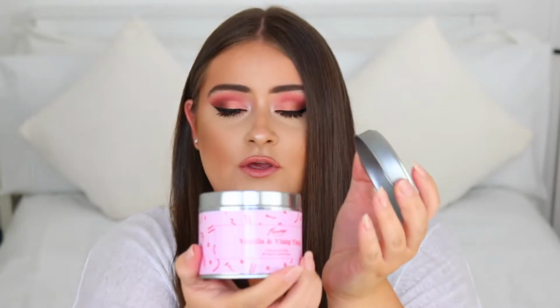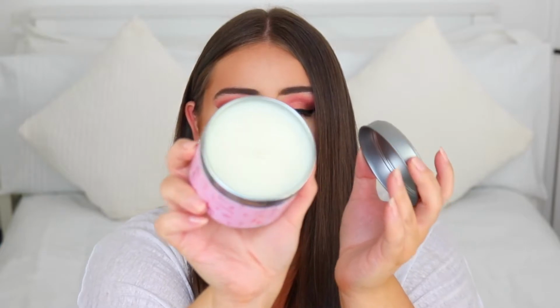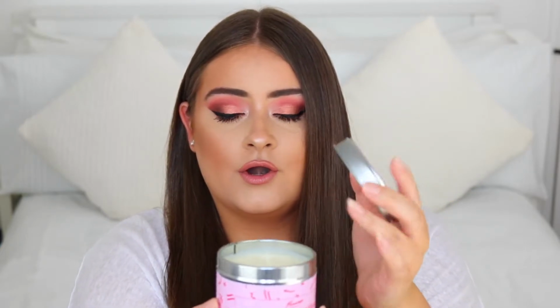I think it's really cute. The packaging for it's really nice as well. It is a 1-wick burner on it, but yeah, absolutely gorgeous. Very excited to burn this.